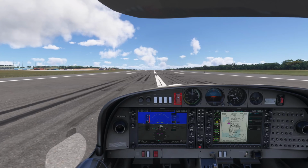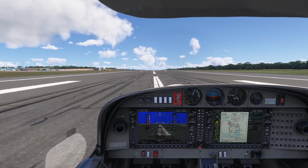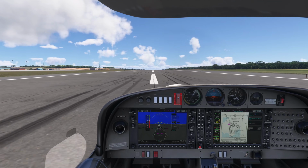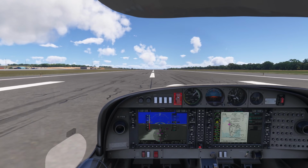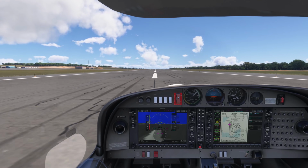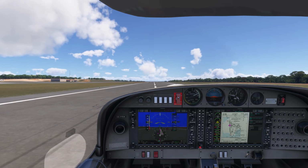And we'll set power. Speed's alive. Engine T's and P's are in the green. RPM's top of the yellow band. Starting to get that rudder authority now, which is very nice. 60 knots. Let's just bring that nose up.